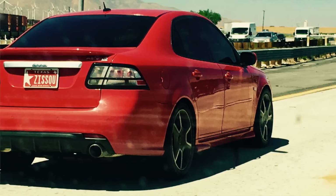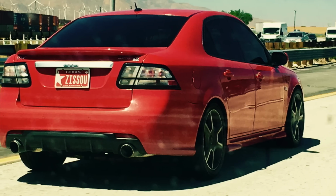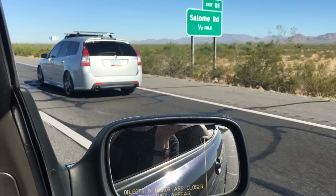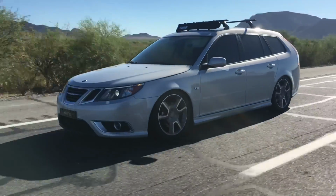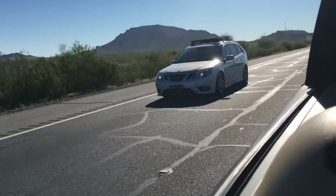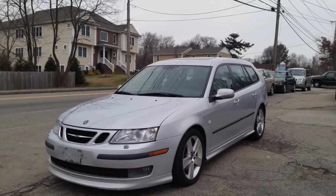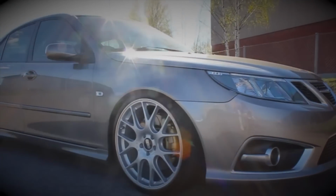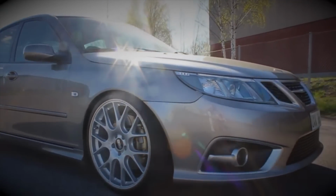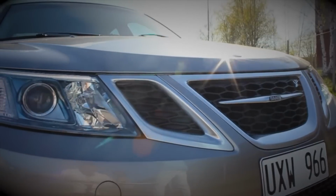Number 9 on the list is the 9.3 Aero. Now, I don't want to mistake this with the Viggen because in Europe and I think other places the Viggen was referred to as the Aero, but in America I'm talking about the newer 9.3 Aero, so with the new chassis such as my 9.3. So the Saab 9.3 Aero was introduced in 2003 with the new 9.3 being released, but I'm going to skip over the first 3 years of the production since they featured the same 4-cylinder as the Arc. However, in 2006, Saab did beef up the Aero and gave it a 2.8-liter V6 that produced 250 horsepower.